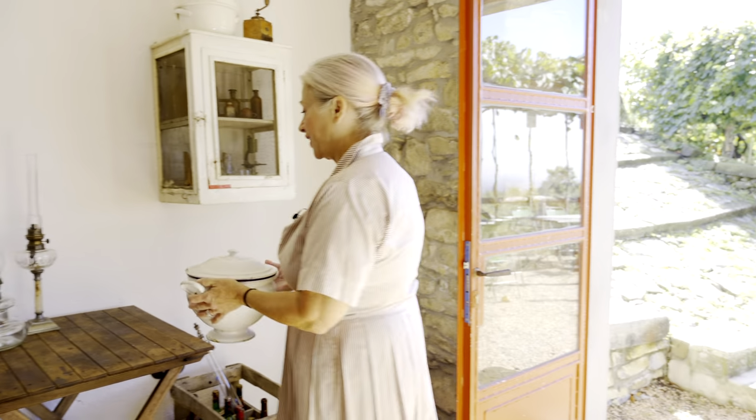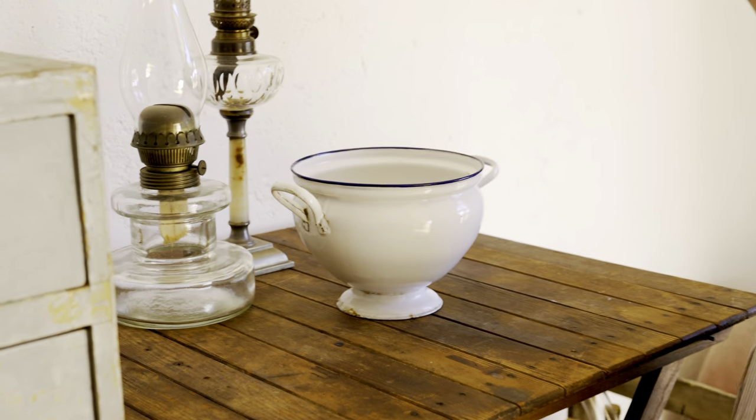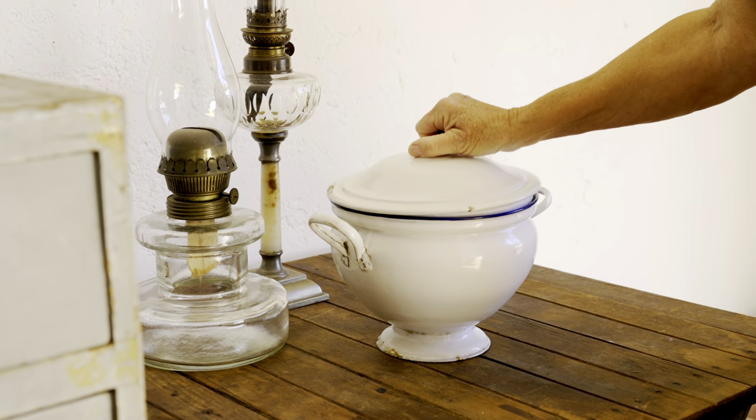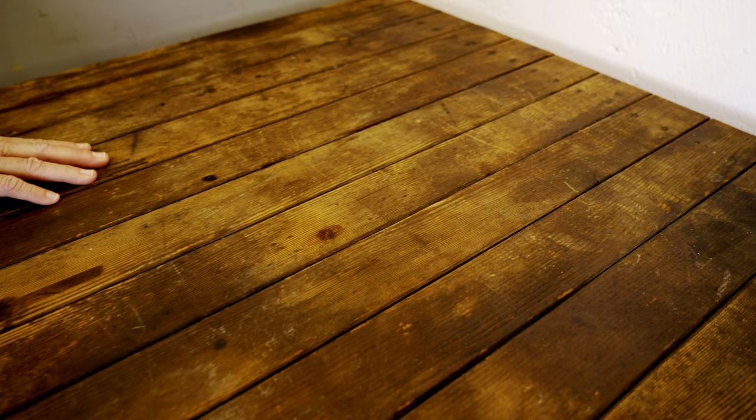Okay, now we're gonna finish off our little display here with my soup pot. We're probably not gonna pee into it, but we're gonna just display it here. This was 5 euros, this was 30 euros. This is what I love about the flea markets around here.